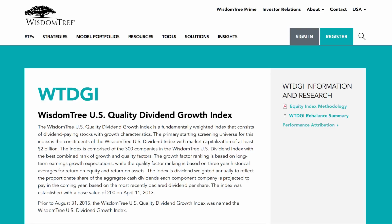So the WisdomTree US Quality Dividend Growth Index is a fundamentally weighted index that consists of dividend-paying stocks with growth characteristics. The primary starting screening universe for this index is the constituents of the WisdomTree US Dividend Index with market capitalization of at least $2 billion. So it's market cap weighted with a $2 billion minimum.